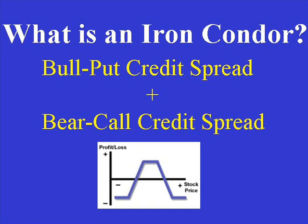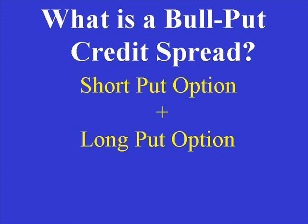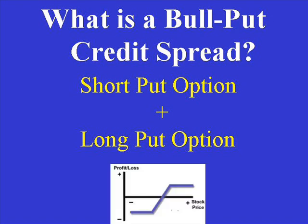The lower wing of an Iron Condor consists of a bull put credit spread, which is a bullish strategy and combines a short put option and a long put option for a net credit. A put option gives the buyer the right, but not the obligation, to sell the stock at a certain price over a certain time period. A profit and loss diagram for the bull put credit spread looks like this.